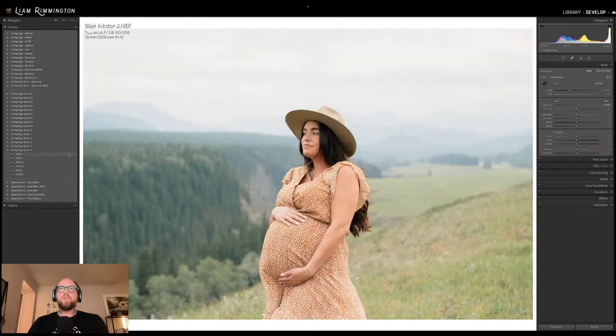So AQ15-1. Wow, look at that. Super nice. Just lift those shadows. I love what it's doing to the greens there. Just really, really nice and light toning in the greens, not oversaturated.